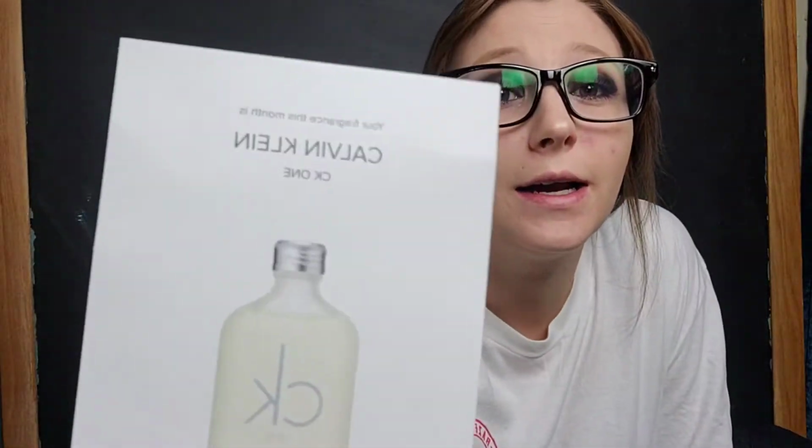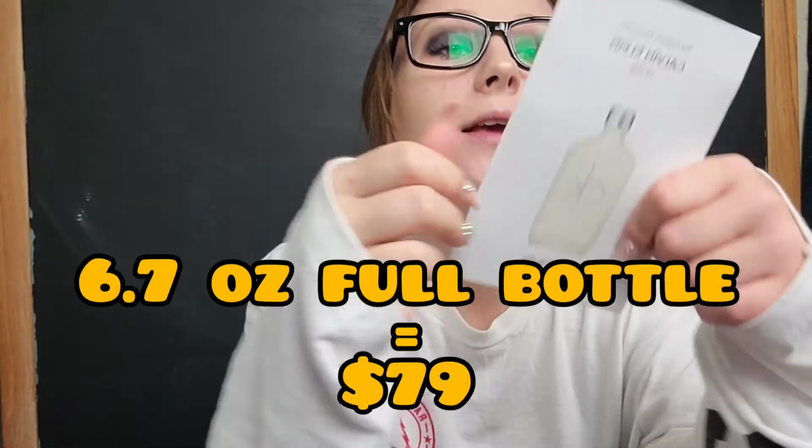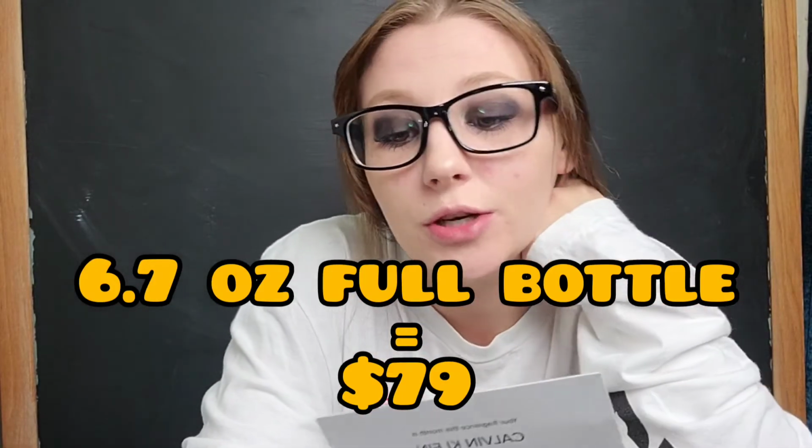And next, we have another one that I really like. It's just such a clean, good smell to smell on a man. I love it. So, this is the Calvin Klein CK1. That's what the full bottle would look like. And then on the back, we have the description.